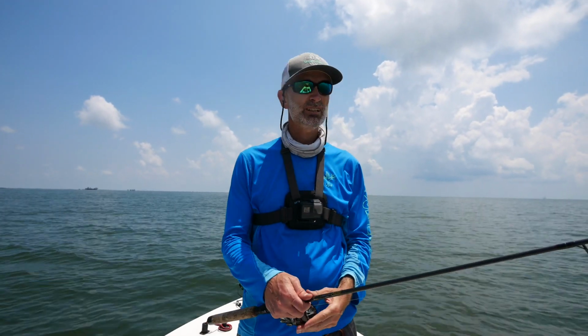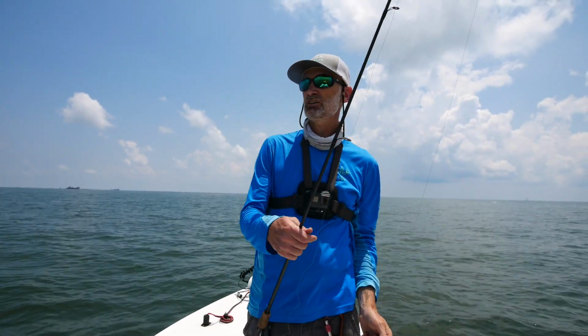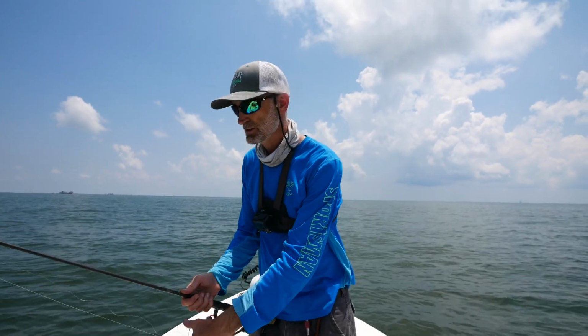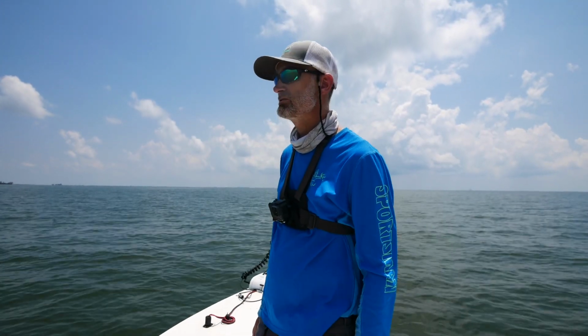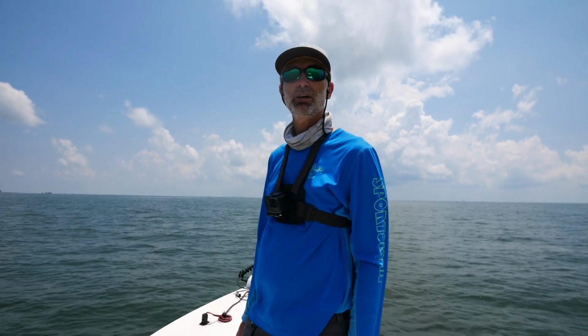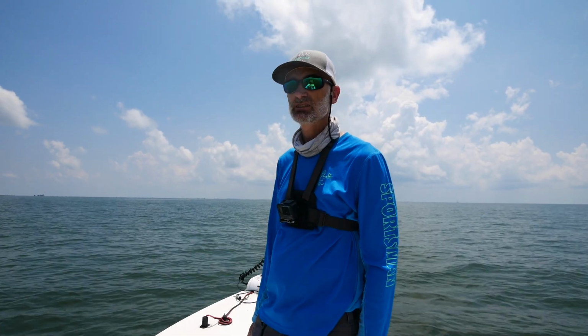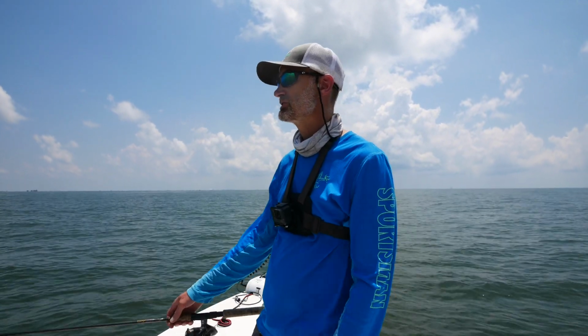Well, I think that's the answer. I really can't fish here for trout. If there are trout here, I'm just not gonna be able to get to them, so I'm gonna have to get off of this. Boy, this mound of rocks is absolutely full of life though. There's a lot of bait fish here, and there's some really big fish too.